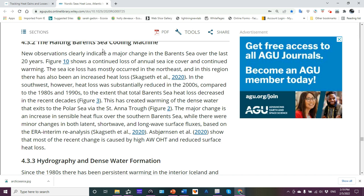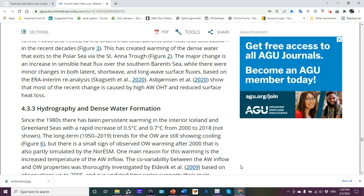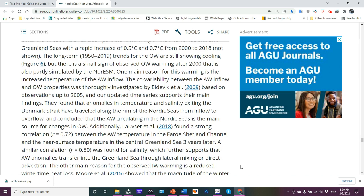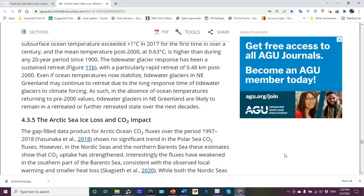And then they talk about the halting Barents Sea cooling machine. Now they say the heat loss was reduced in the 2000s compared to the 80s and 90s, to the extent that total Barents Sea heat loss decreased in recent decades. In other words, the flux to the atmosphere was reduced. But that then warmed the denser water exiting the polar sea, because if the heat didn't go to the atmosphere, it stayed in the ocean. So the major change was an increase in sensible heat flux. That's an interesting finding, and they go on to give their hypotheses as to why that result was observed.